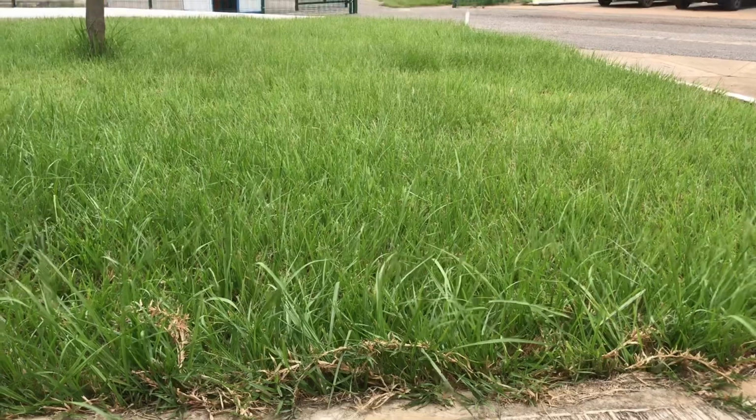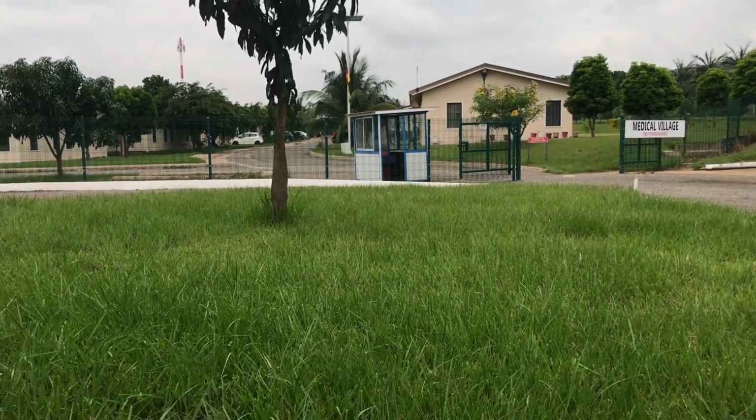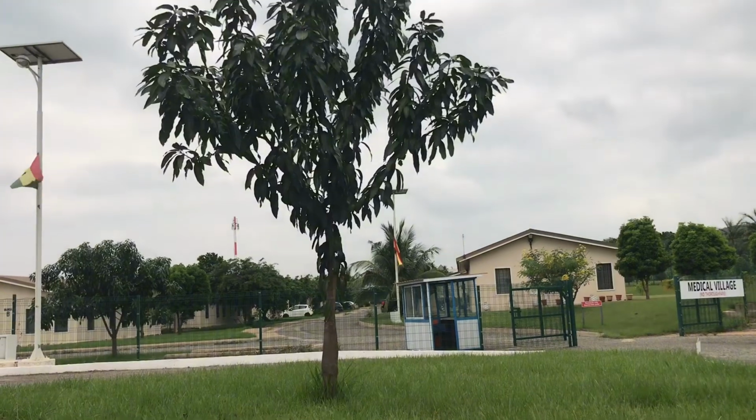It's a very big portion of land that is here. The plantation, the environs, the trees that are well planted here give you a very refreshing view and a very refreshing atmosphere. The weather here is very cool, as you can see.